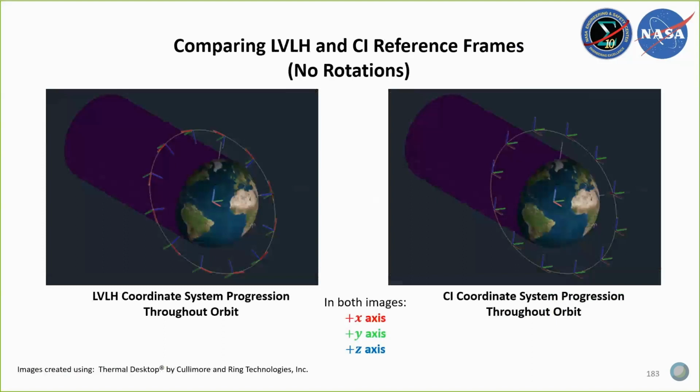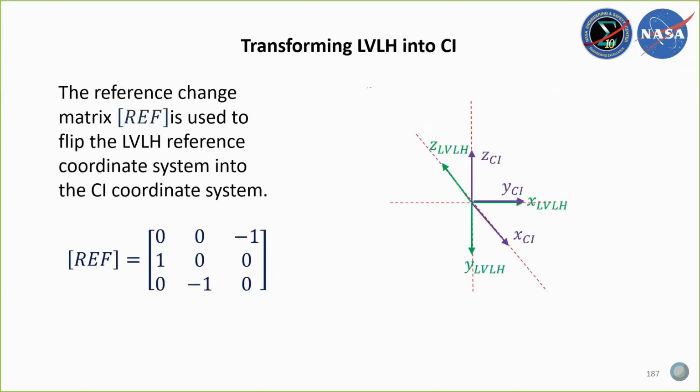So what about the reference change matrix? Well, if you remember when we were back here, the reference positions for LVLH and celestial inertial were different. So we need some means of relating them or flipping one set of axes into another, and that has to be part of our transformation sequence. So the reference change matrix is used to flip the LVLH reference system into the celestial inertial coordinate system.